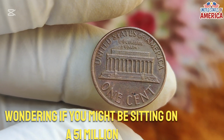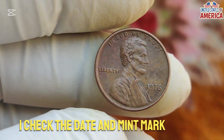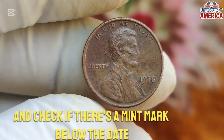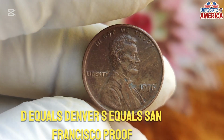Chapter number 4: How to check if you have one. Wondering if you might be sitting on a $51 million fortune? Here's what you need to do. 1. Check the date and mint mark. Look for 1976 and check if there's a mint mark below the date. No mint mark equals Philadelphia, D equals Denver, S equals San Francisco proof.